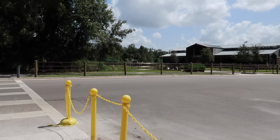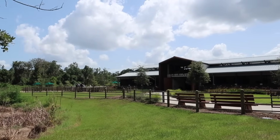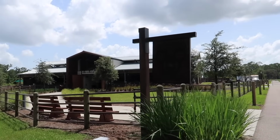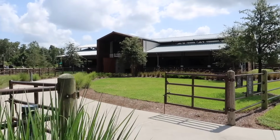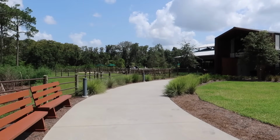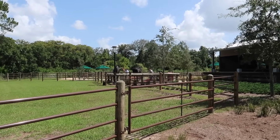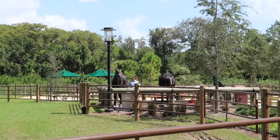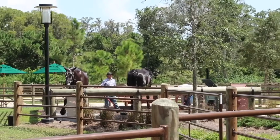Look, they're hosing off horses. Tri-Circle D Ranch is one of my favorite places at Walt Disney World. Anyone can come here. You don't have to be staying here to come see the horses that live and work here at Walt Disney World. Oh my gosh, look how cute. They're hosing them off. I wish I was getting hosed off. Oops, I'll take a little bit of that.